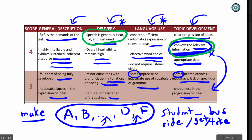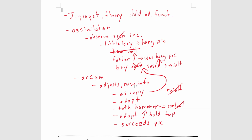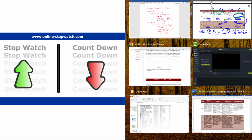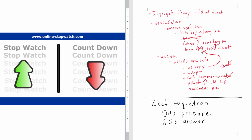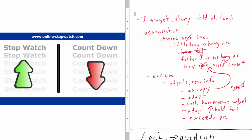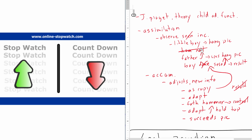So we have 20 seconds to prepare and 60 seconds to speak, to answer. I'm going to give us only 30 seconds. Wow, I'm going to punish us. Now, why am I going to do that? Because I want us to see that many students struggle with the main idea versus the minor details, and consistently as a result earn the same score of 18, 20, or 22 out of 30 instead of 24, 26, 28, which you and others are capable of.